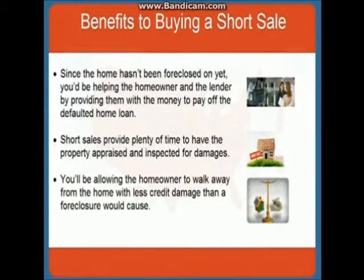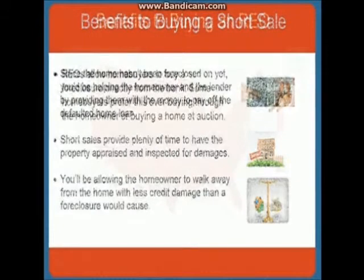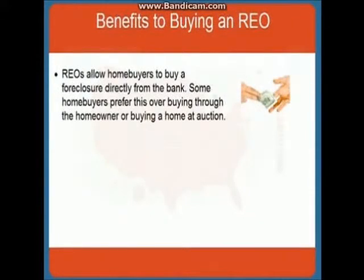Homeowners benefit the most from short sales by being able to walk away from their debt with less damage to their credit. While short sales will negatively affect their credit, they cause less damage than foreclosure would. In turn, filing for bankruptcy would allow them to keep their houses, but would cause more damage to their credit than foreclosure.